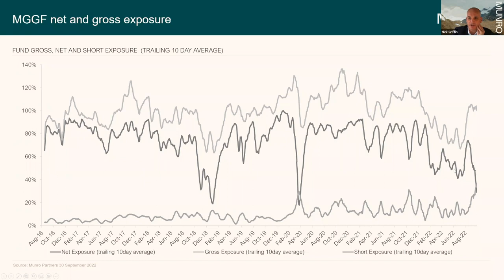And the only reason this is going up and down so dramatically in between is because we're lifting our short exposure and then covering our short exposure, lifting our short exposure and covering our short exposure, or more importantly, hedging things like Jackson Hole, etc. And what we're doing there is essentially just trying to add a bit of value.